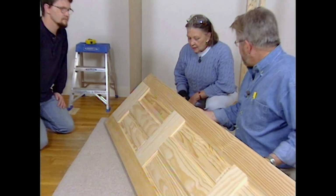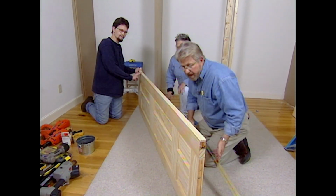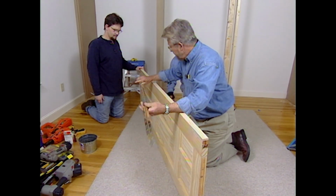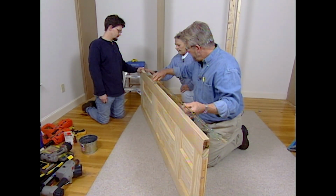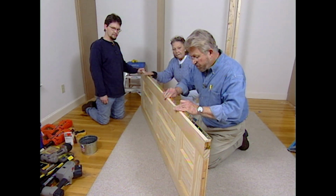So here's your new door, panel door. Great. Very nice. Brooke, if you can just kind of hold that. And we're going to hang these using a piano hinge. This is a long strip of continuous hinge here. And I'm going to put it on at an angle like this so we get it in the right position.